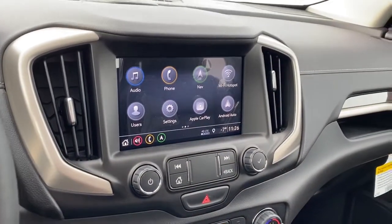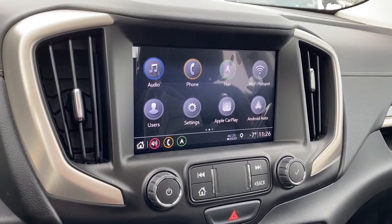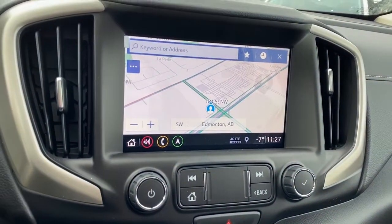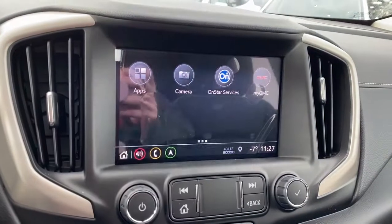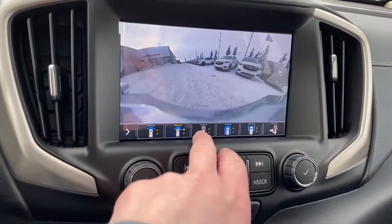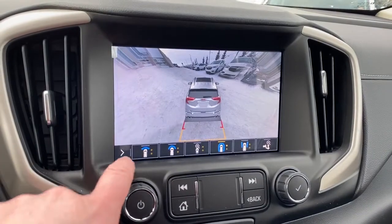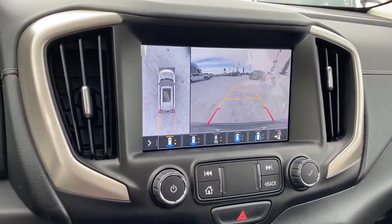Over here we've got GMC's infotainment center, complete with Apple CarPlay and Android Auto. This screen also has our audio button as well as navigation. This car also has various camera views, so we can change the angle of the camera by simply pushing these buttons. This screen also doubles as our backup camera.